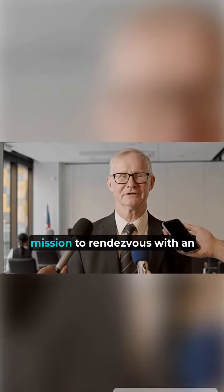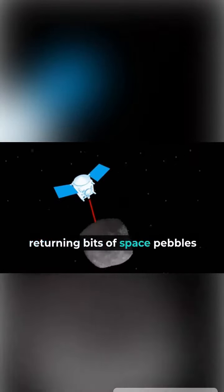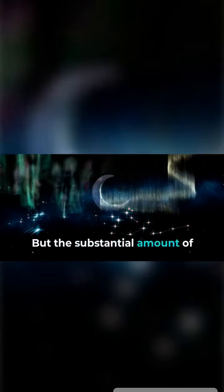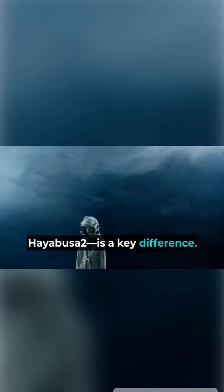OSIRIS-REx wasn't the first mission to rendezvous with an asteroid and bring back samples for study. Japan succeeded in the feat twice, returning bits of space pebbles in 2010 and 2020. But the substantial amount of material, 250 grams, half a pound, as opposed to the 5.4 grams returned by Japan's Hayabusa 2, is a key difference.